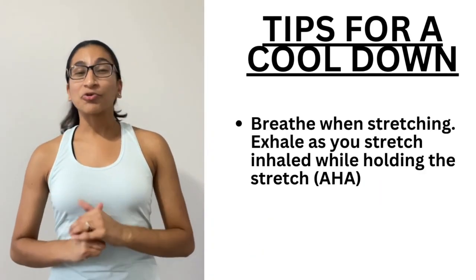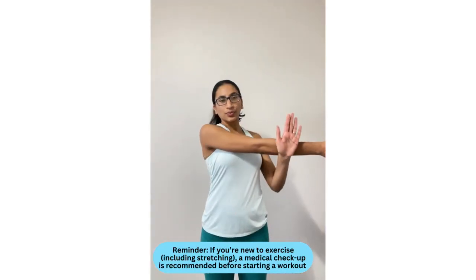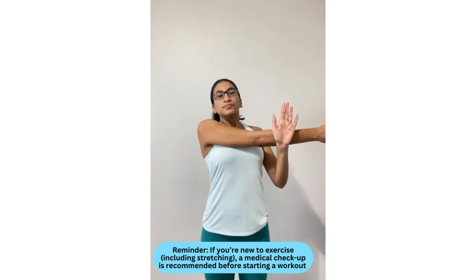And lastly, remember to breathe when stretching. Exhale as you stretch and inhale while holding the stretch. So there you go, a few tips on the benefits of not skipping a cool down.